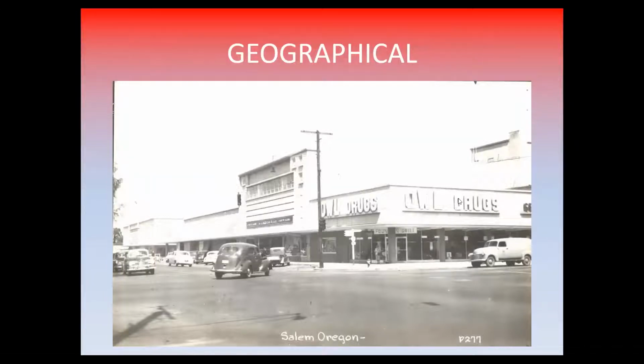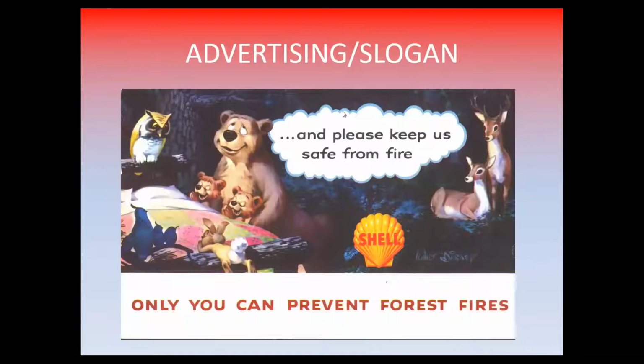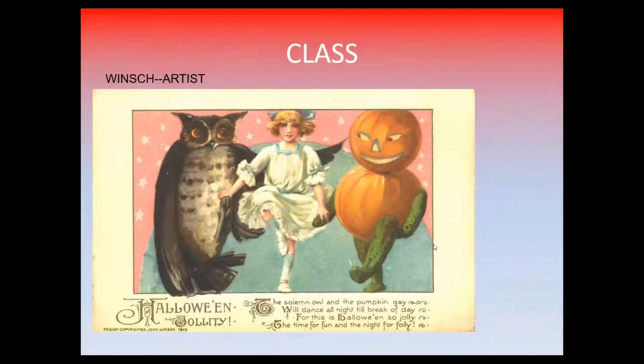Then, you can go do geographical. In this case, this was Owl Drugs, who was a major drugstore chain in the United States. A lot of collectors collect all sorts of owl drug things. Advertising or slogans. Here's Only You Can Prevent Forest Fires, presented by Shell, Royal Dutch Shell, if you care.